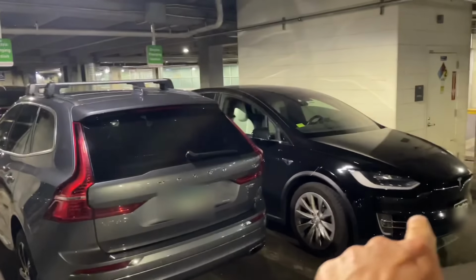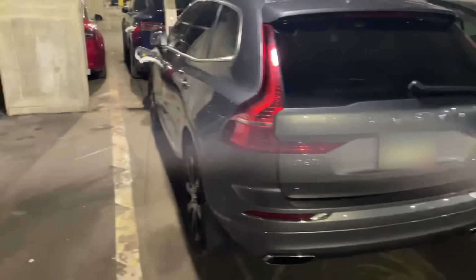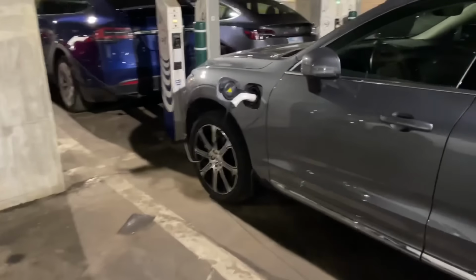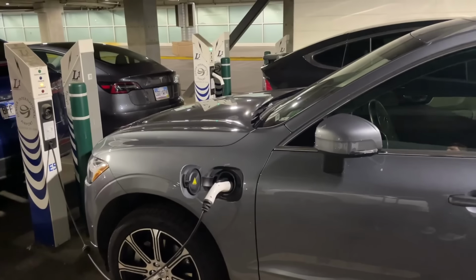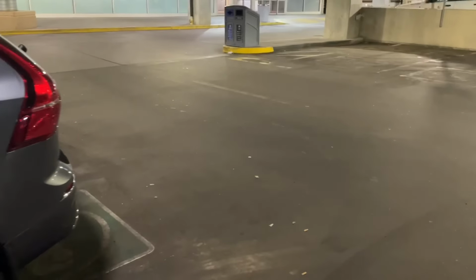So the Tesla, of course, is an all-electric car, but this Volvo is not. It's a plug-in hybrid. And the problem is that the Volvo driver doesn't really need to charge up because that car has an internal combustion engine. And the problem is that my little electric car does not.